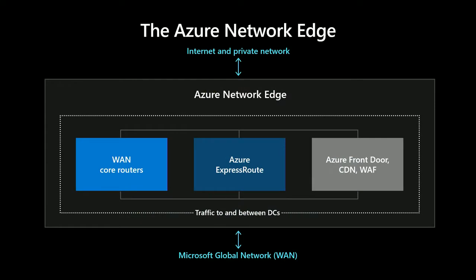And this is a simplified picture of what an edge looks like. Trust me, it's quite simplified here. But basically, those 160 edges I mentioned earlier, on the back side, the south side, if you will, talk back to the WAN and to the regions. And on the north side, it talks to you, to the customers, to your customers, through the internet or privately through ExpressRoute. Within the region, you have the basic routing functions, you have ExpressRoute connectivity, and this is the punchline: we have an increasing set of services being served from the edge.